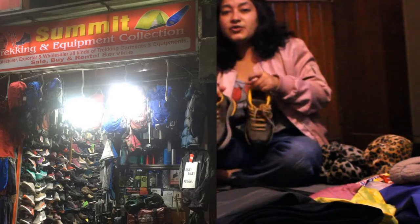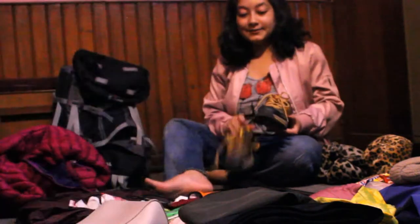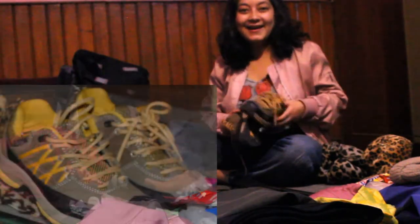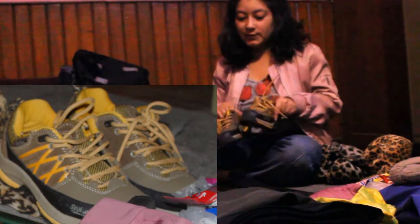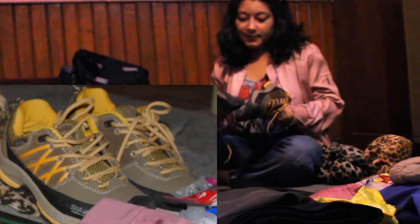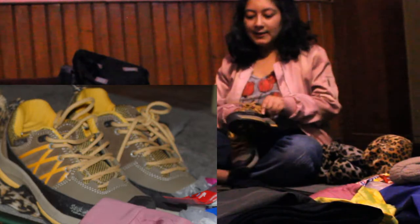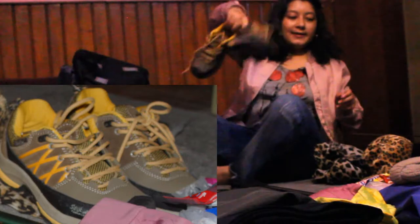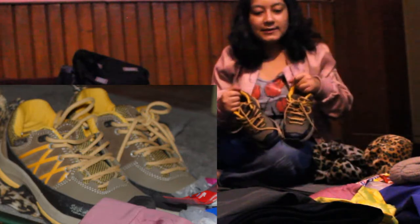This is my first trek shoes, and I have invested rupees 3000 for it. Let's see how it goes. But I'm very positive that these shoes will be very effective on my trek, because it was so light. I tried it and it was very light, so I'm very excited to wear my new shoes. This is the only new thing.